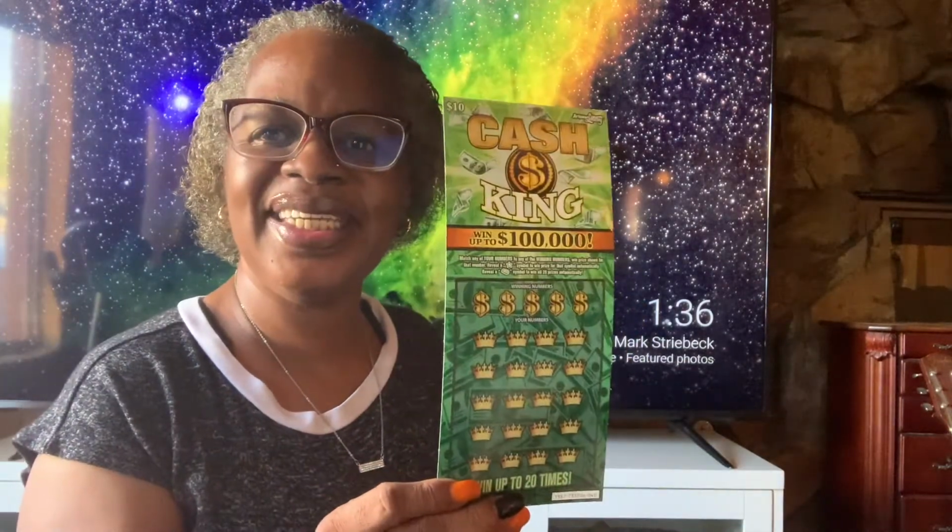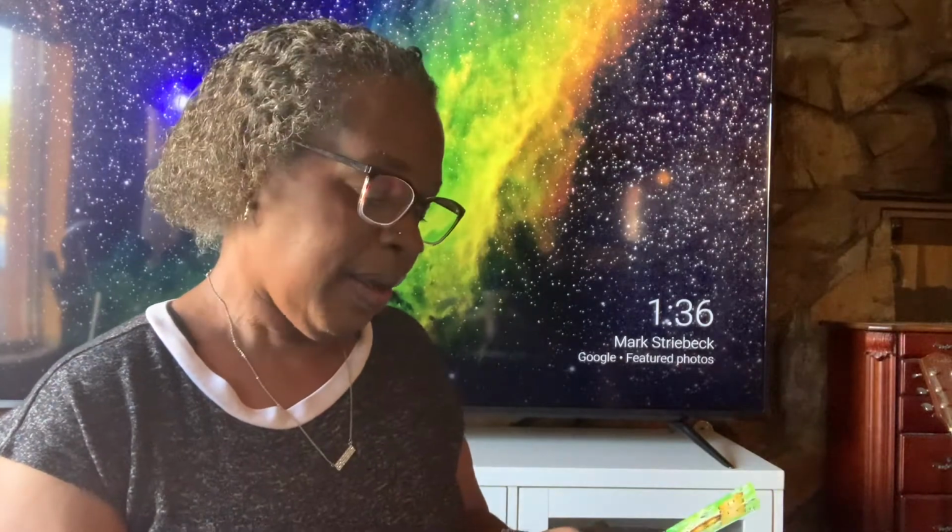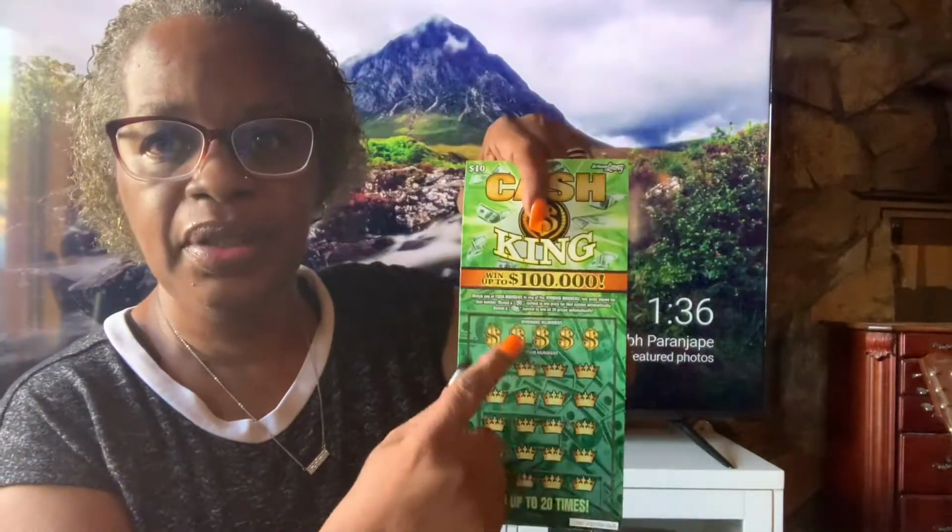And here is the ticket. It says Cash King, win up to $100,000. Match any of your numbers to any of the winning numbers. Win prize shown for that number. Reveal a star symbol to win prize for that symbol automatic. Reveal a gold bar symbol, and you win up to 20 prizes automatic. That's nice. But yeah, here go my winning numbers up here at the top.